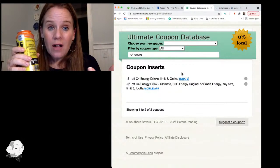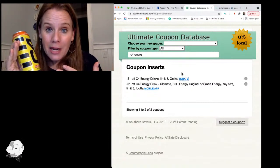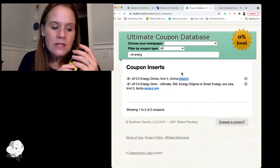So now I'm saving $2 off of a product that in some stores is on sale for $1.50. This is a moneymaker, depending on the store that you're in, or an easy freebie. So I mention these because these are what can throw some people for a loop.